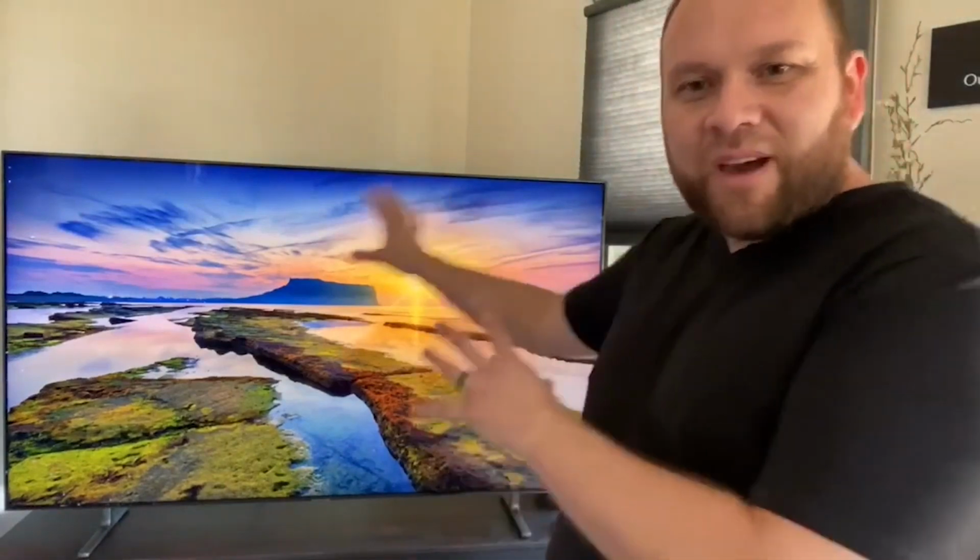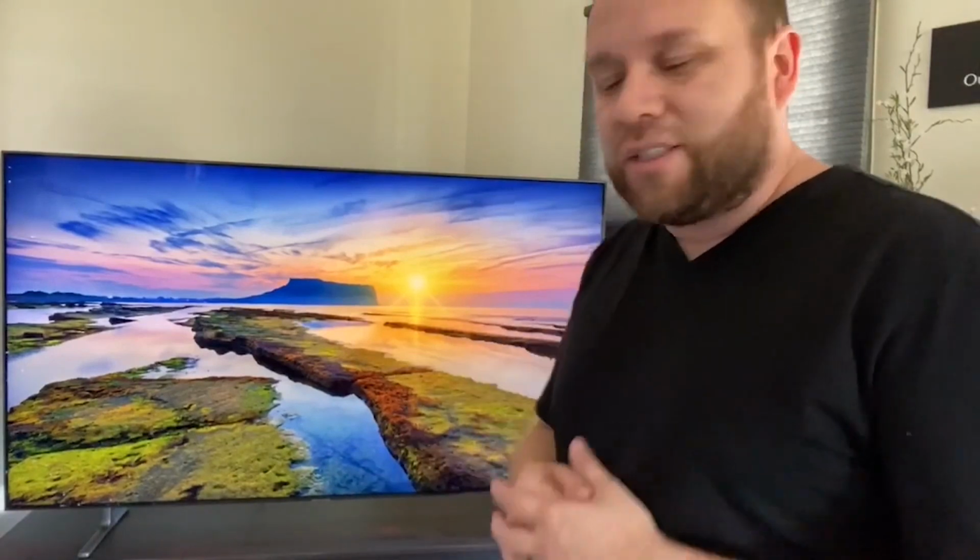So right now, I've got a background image on here. This is kind of like their screensavers that they have. Samsung has built in a ton of different kinds of screensavers that you can put on there. So instead of just having a black picture whenever you're not watching TV, you can have something that's pretty to look at just like this, and it stays on there for quite a long time.